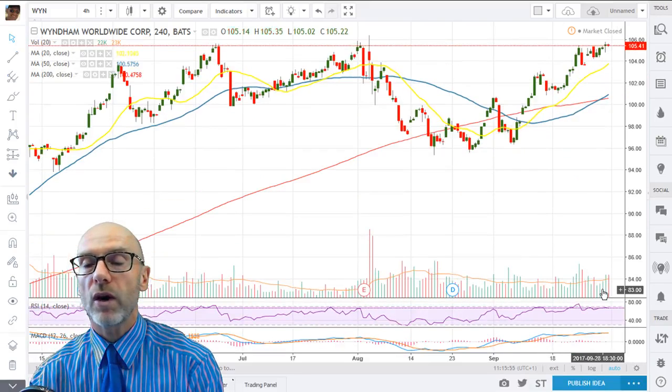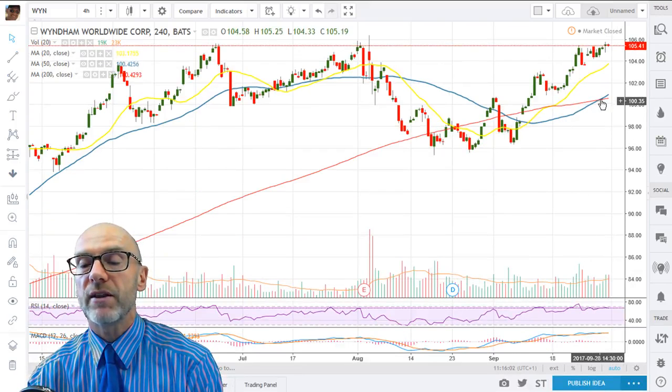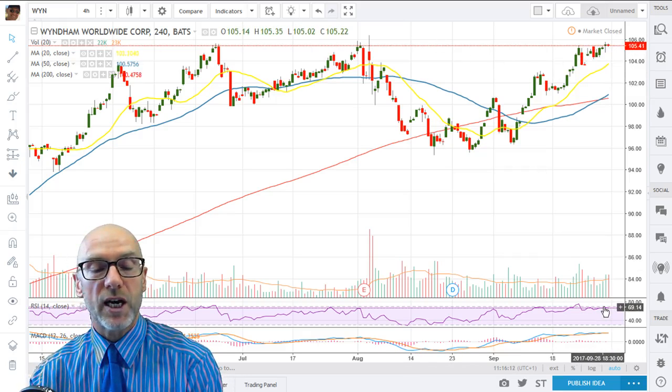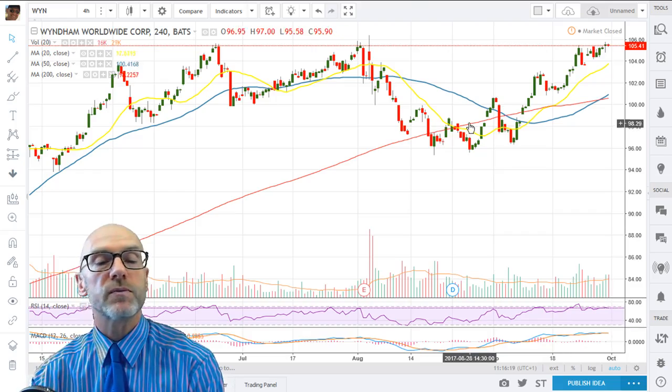On the 4 hour, looks very similar. We've just had the 20 cross the 200 and the 50 cross the 200 moving averages, which is positive, and that should give the impetus to hopefully break the resistance. RSI 66.97 and the MACD tracking well above 0.